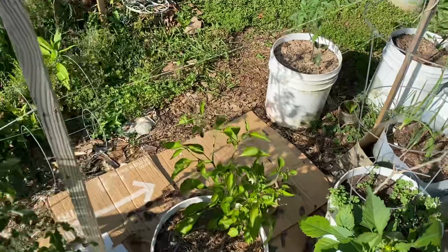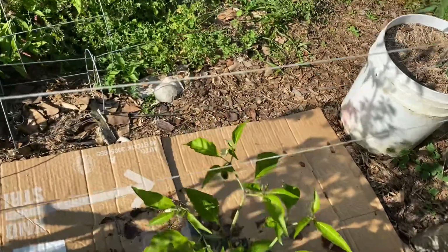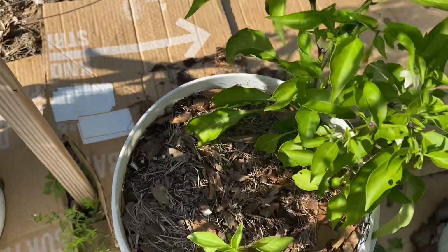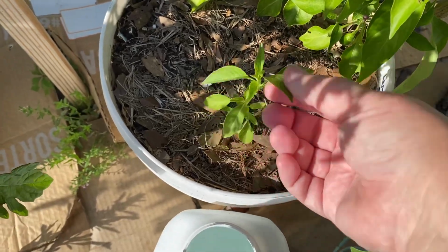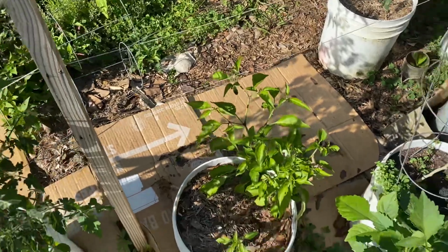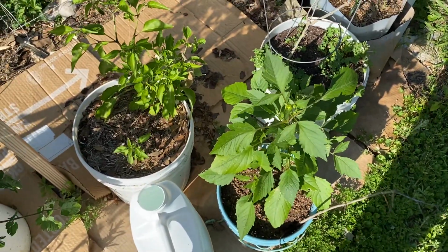This is an overwintered jalapeno, and I don't know what that is. What is that? Lemon basil. This is lemon basil, though it looks more like pepper than basil, but it's lemony. So, and that is a dahlia I grew from seed. Don't know what color it is till it opens.